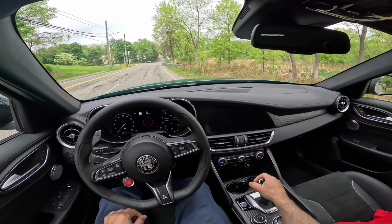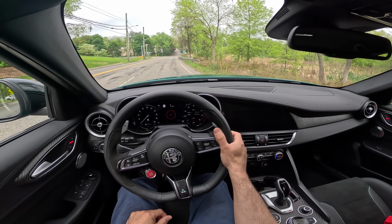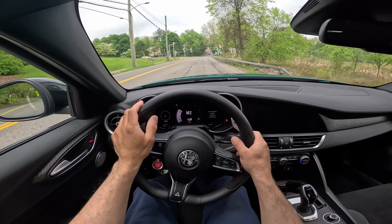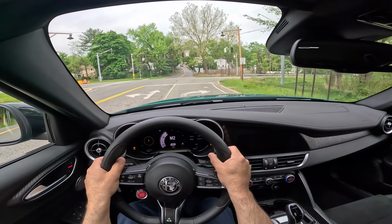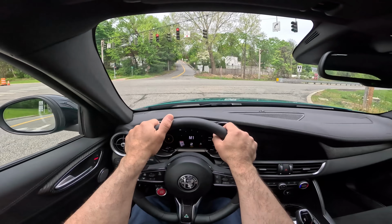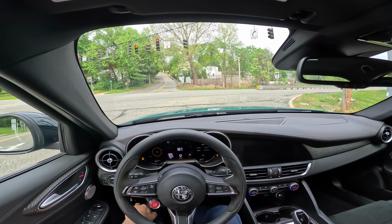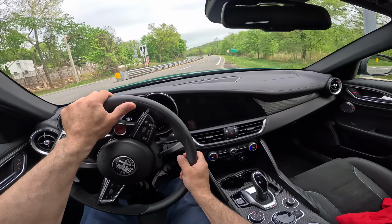All right, guys, got the camera set up. So this also has the new LCD dash display. So I'll just show you guys real quick. You can kind of toggle between different modes, but we're gonna go into race mode. So like I was telling you in the intro of the video, this is definitely the best driving Giulia Quadrifoglio that I've owned to date. I don't know if this all has to do with the new mechanical differential, but something that I noticed, and I'll talk about it, you know, as I drive.